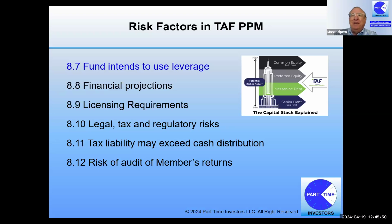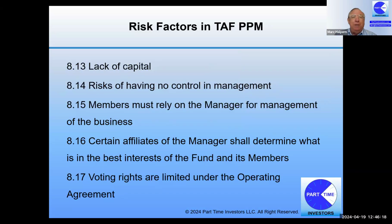So trying to be accurate there. K-1, box 20 has like 20 different options. So it's just crazy. But in any case, you might get a report. There might be a report on the K-1 of some tax liability. And if that's distributing cash, you might have to pay tax on $12 or something. Risk of audit of members' returns. Hey, if the fund gets audited, maybe they might have to audit your returns. Personally, I wouldn't worry about that one, but I'm not telling you what you should worry about. You need to worry about what you worry about.